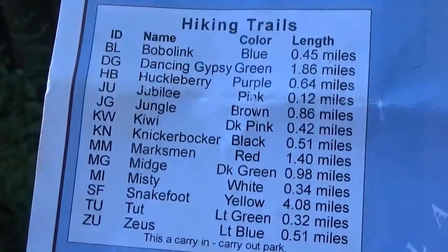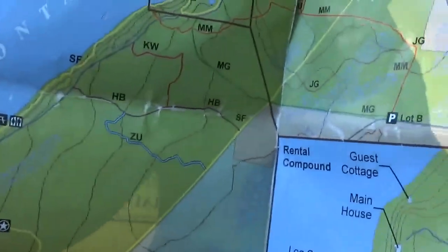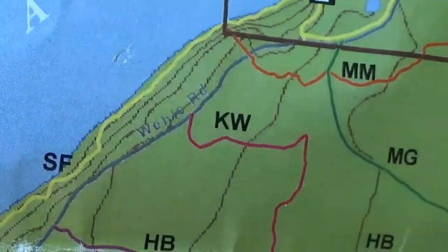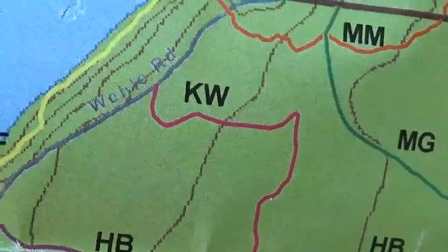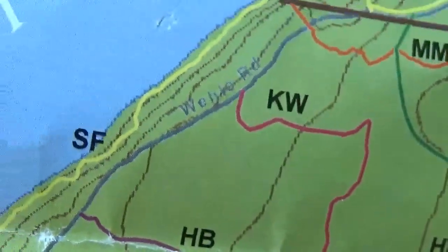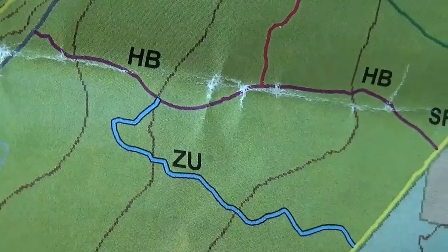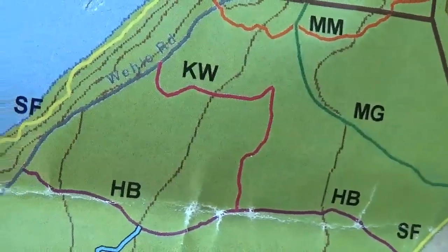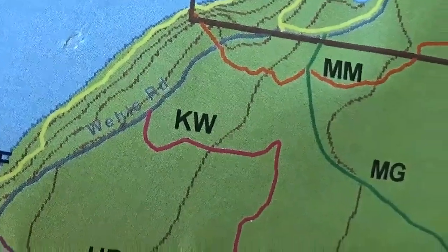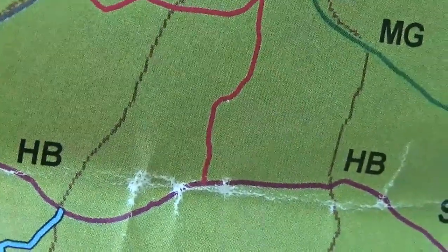So the Kiwi Trail on this map legend, KW Kiwi, is only 0.42 miles. It's about a half-mile trail. And it's this line right here, KW. And it hooks into the HB. And that's another trail we'll get into. The KW, HB, and ZU trails is what we're doing today. And that's it. We've already hiked everything else. So the Kiwi Trail's half a mile off the access road. It hooks into HB, which is the Huckleberry.